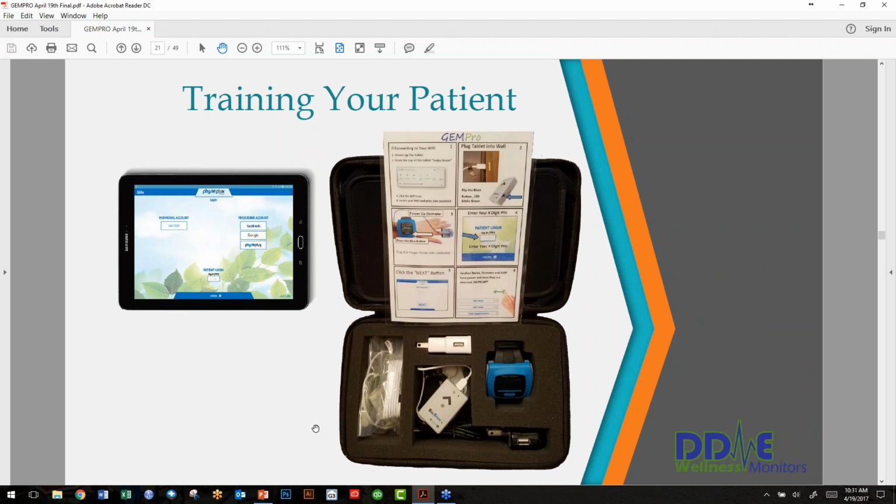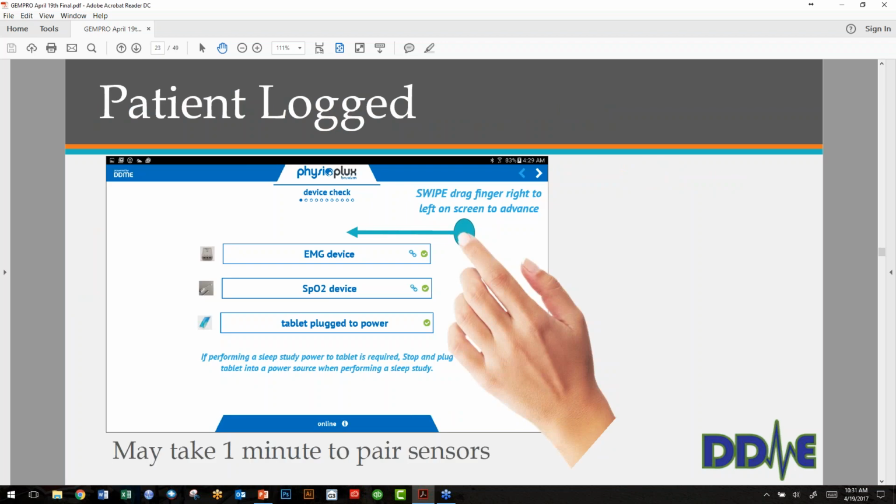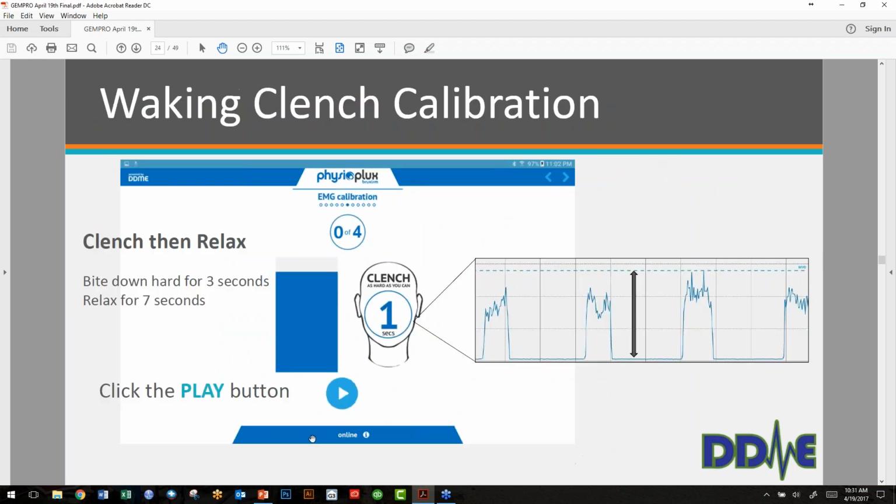So this is the kit again, and you go through. At this point, if I'm sitting with a patient, I would enter DEMO, and I would hand my patient an appointment card with their code and say, I'm going to walk you through what's going to happen with you tonight. And you type in demo and you just walk them through the steps. It's really simple. Okay, here's just one of the steps that they'll go through.